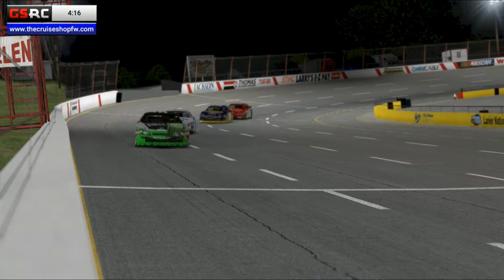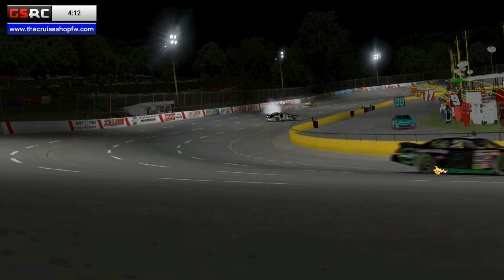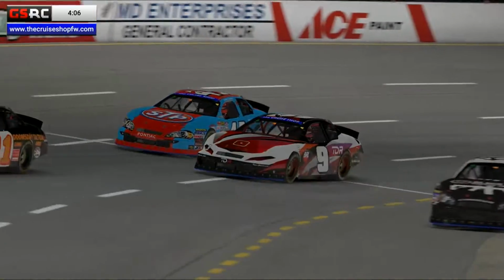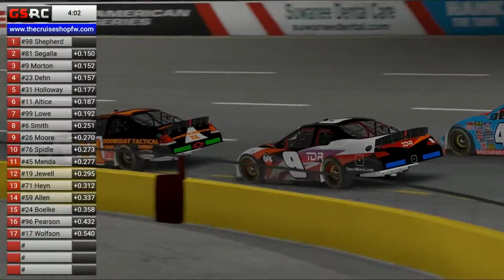And there's plenty of drivers out there that would have the dream of Victory Lane being their destination tonight. What are some of the things you're observing here during hot laps, Devin? Well, like we said, we talked about how slick the track is. We talked about how it's one lane.